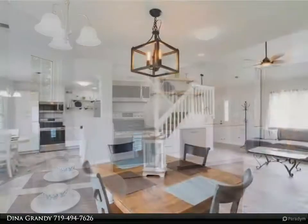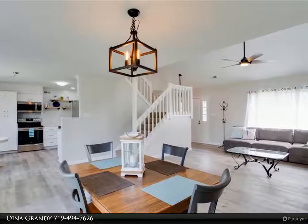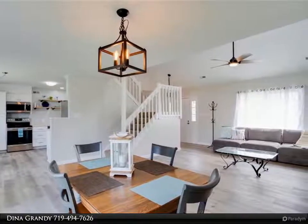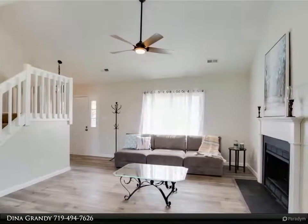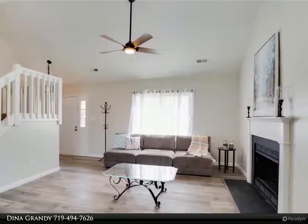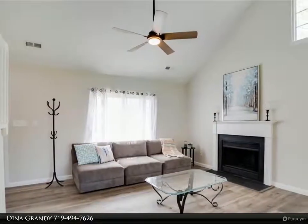Welcome to this bright and open home. The sellers have done a complete renovation with high-end finishes, fresh paint, light fixtures and new flooring throughout. The eat-in kitchen has new cabinets, quartz countertops, appliances and more. Take a look at the storage area underneath the stairs.